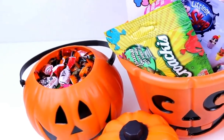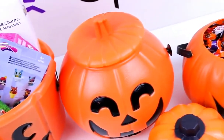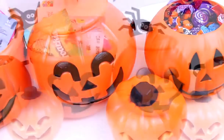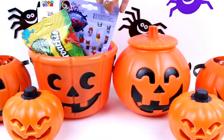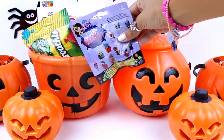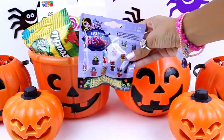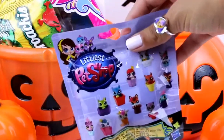Following series. We have some pumpkins full of candies, blind bags, and some hidden toys. Let's get started! The first is a little pet shop blind bag. Let's open it and see what we got inside.